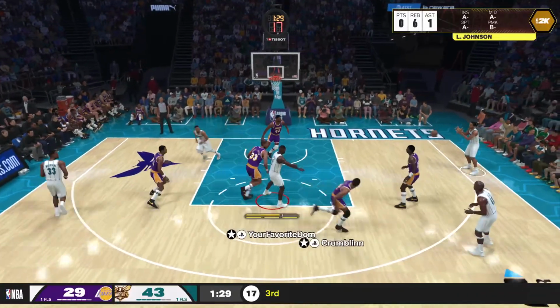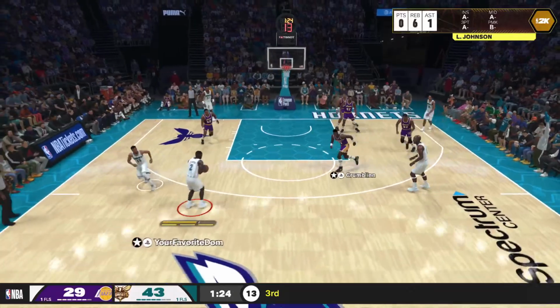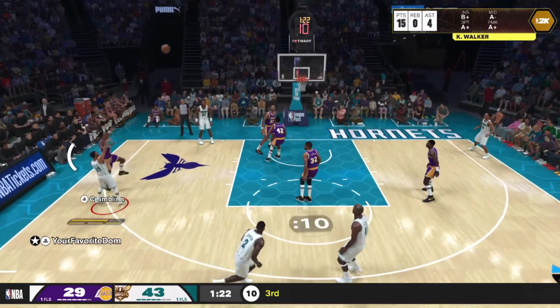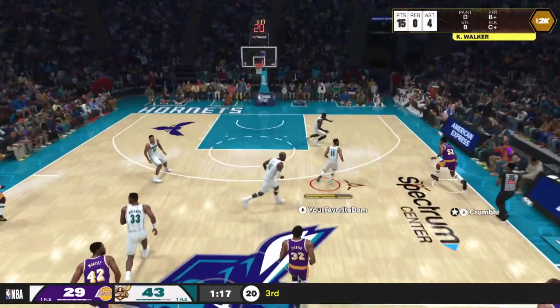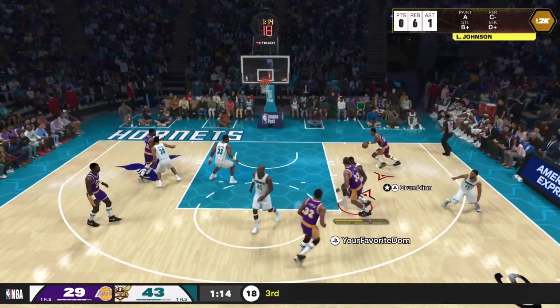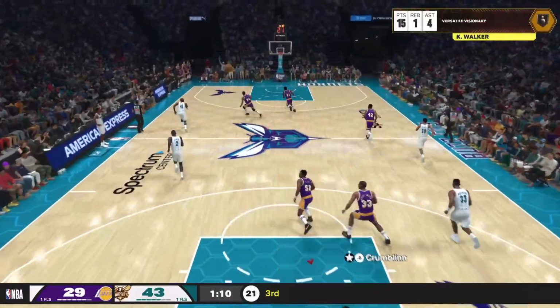And Walker, here we go. Pass to Rice. But nice passing by Charlotte here. Launches a 3. Walker's shot is off. Lakers trail by 14. Here's Wilkes going inside. Walker pulls down the board.